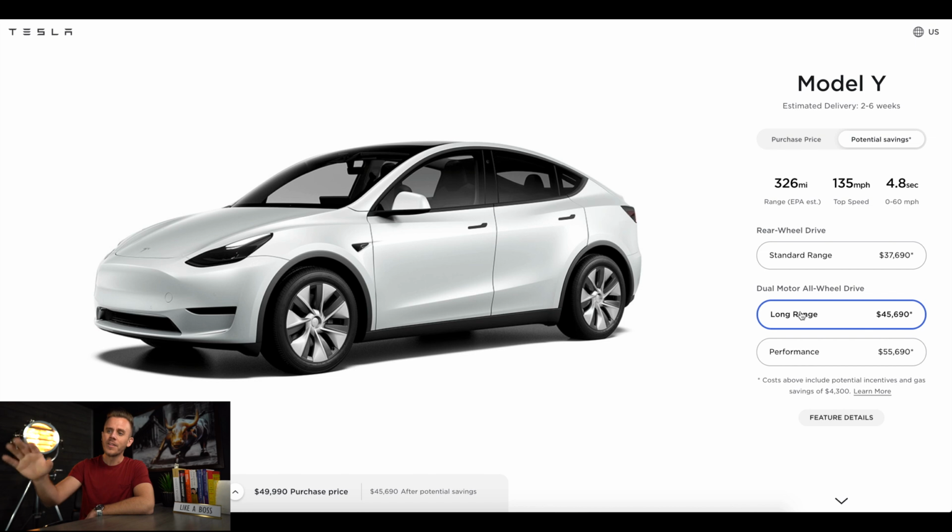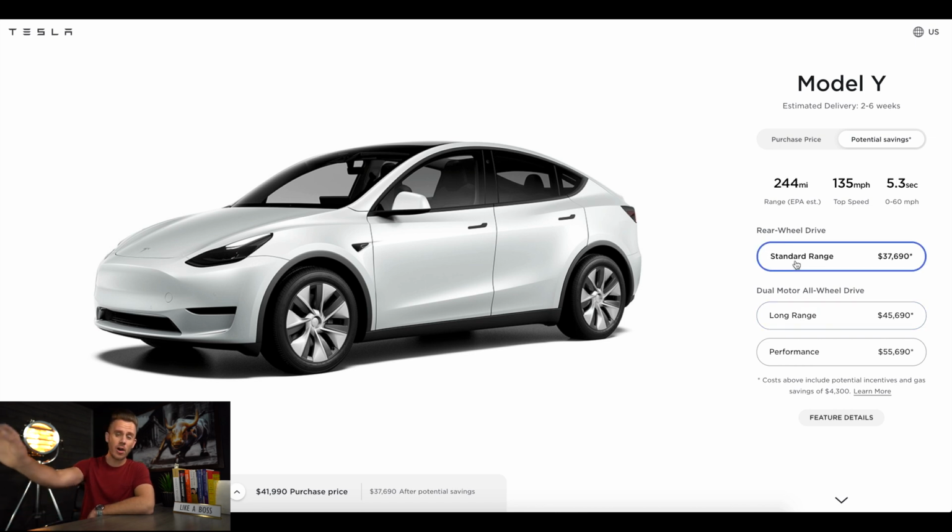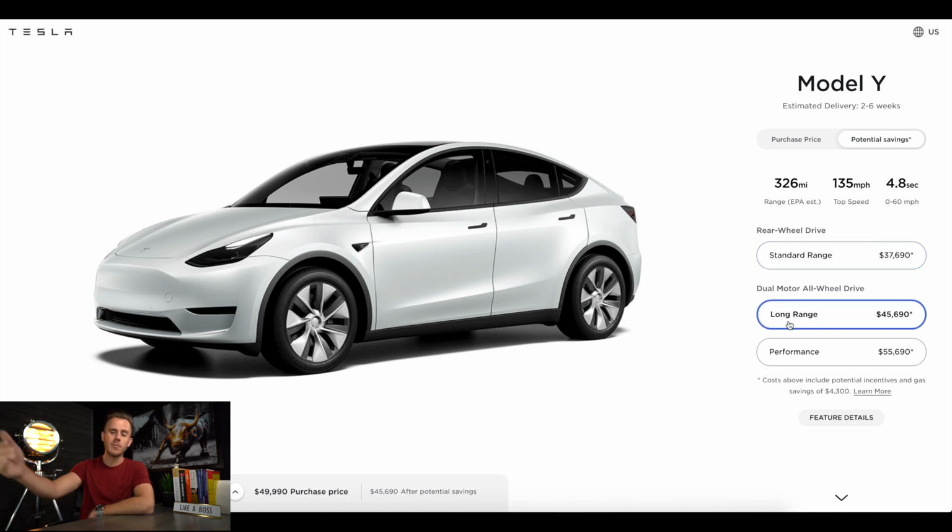Now, if we go ahead and upgrade to the long range, it's gonna run us about 8,000 or so more than the standard range, and we're gonna go actually from basically a 244 mile standard range, and we're gonna jump all the way up to about a 326 mile on the long range. Now, that is a little bit less than the Model 3, okay? With the Model 3, we did get a little bit more miles on the long range. So definitely something to consider. If those extra 20 or 30 miles make a big difference for you, then definitely take that into consideration.